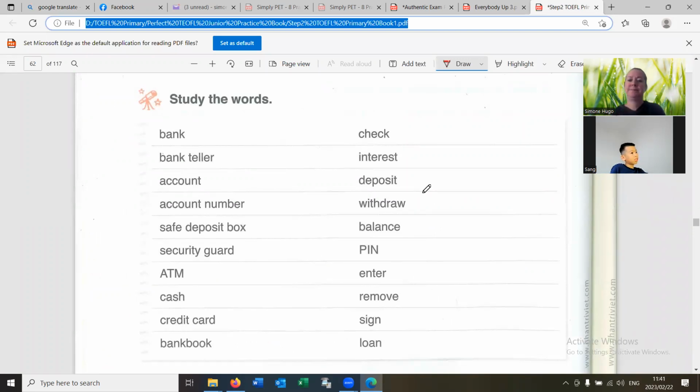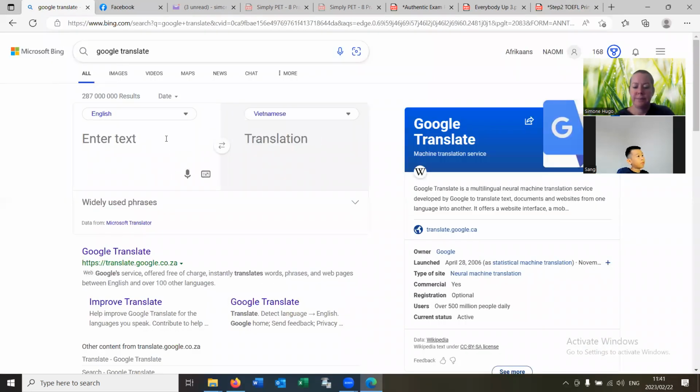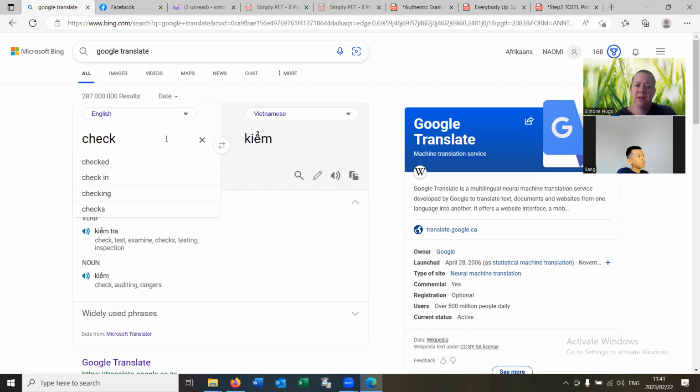Interest. Deposit. Withdraw. And balance. Okay. Check. But I think because they've got two different spellings. You've got the English, the British way of spelling it, and you've got the American.